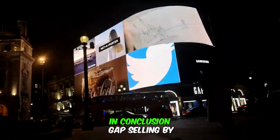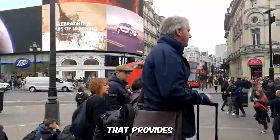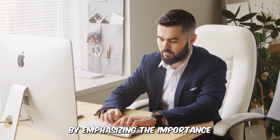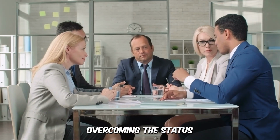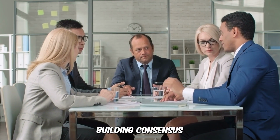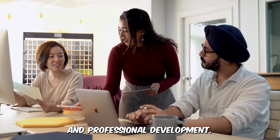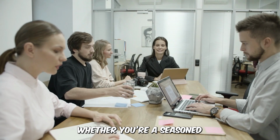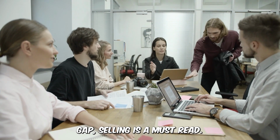In conclusion, Gap Selling by Keenan is a highly practical and insightful book that provides a fresh perspective on the sales process. By emphasizing the importance of understanding the customer's specific pain points, overcoming the status quo bias, building consensus among stakeholders, and investing in personal and professional development, Keenan provides a roadmap for success in sales. Whether you're a seasoned sales professional or just starting out in the field, Gap Selling is a must-read.